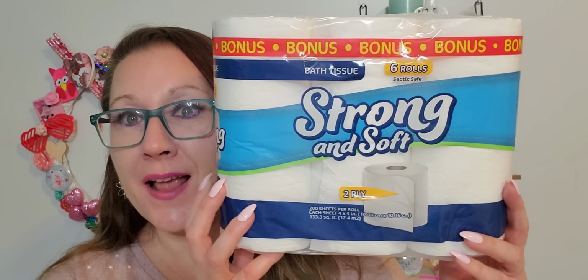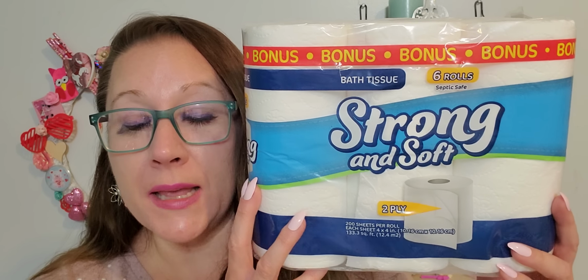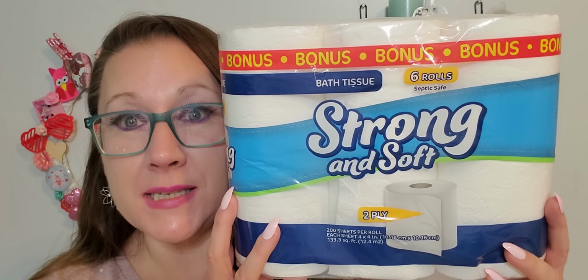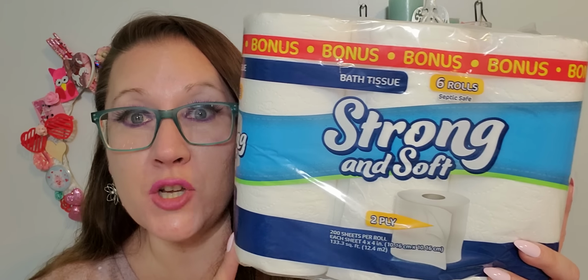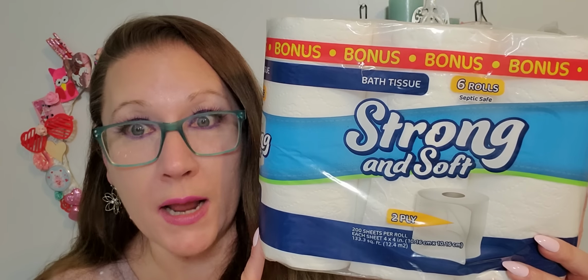Now, lastly but not least, we have 4 more things and then we're gonna do a little chat. Look at this. This strong and soft toilet paper that they normally have in only a 4-pack at the Dollar Tree, they have turned it into a pack of 6. And I say that is a really good deal for $1.25 for 6 of them, just as an emergency backup to have in case you're in a pinch.